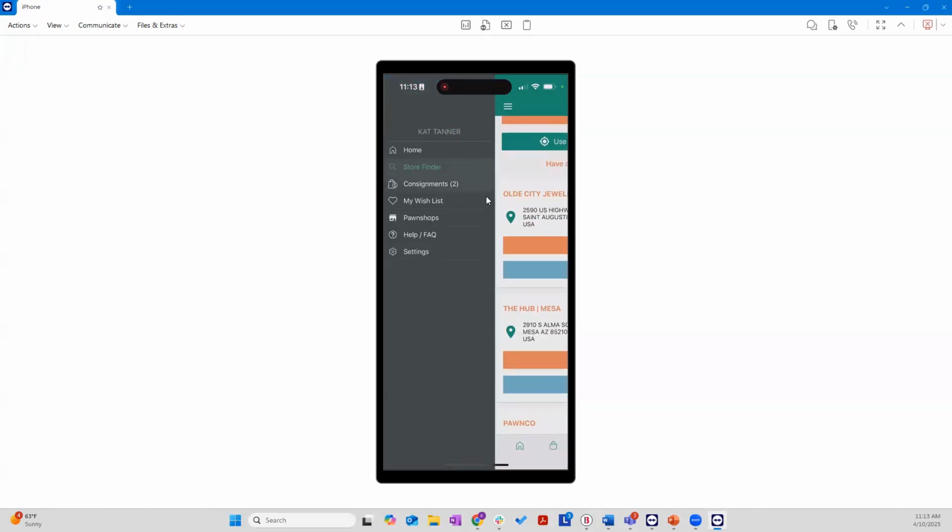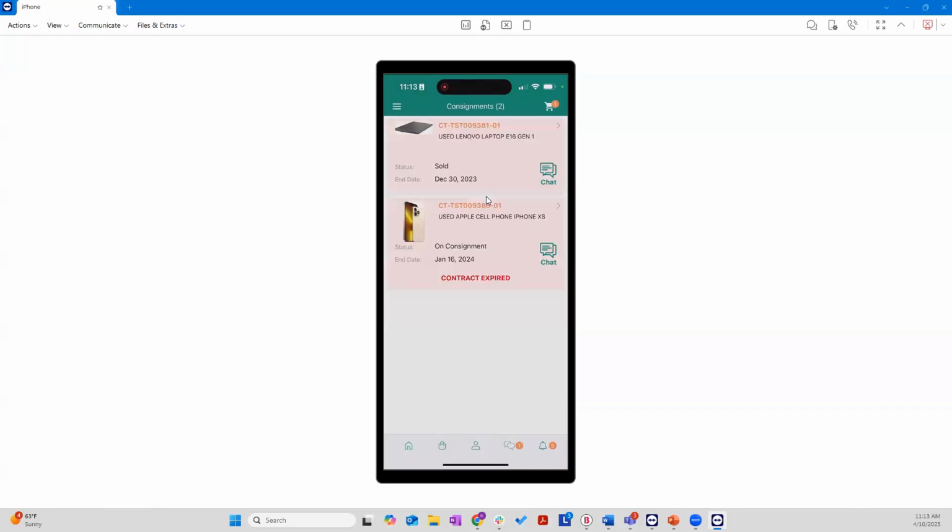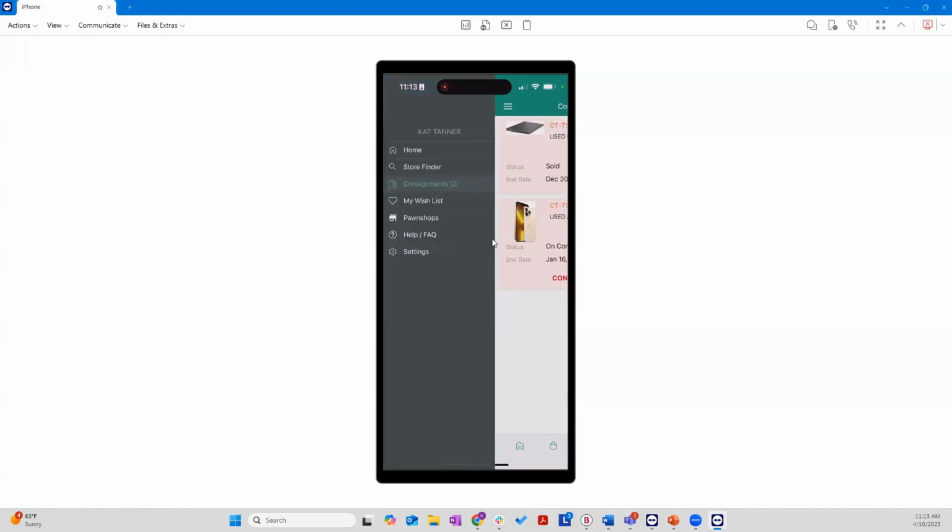MobilePawn now also supports consignments, so you can see all of your open consignments with the current status so that you know when to go and pick up your portion of the commission, or letting you know that, hey, your contract's expired. It's time for you to go back and pick your item back up.